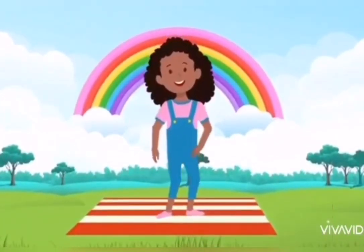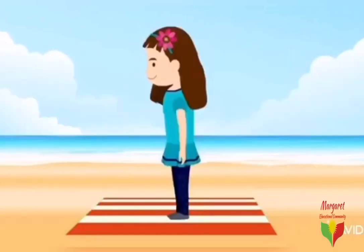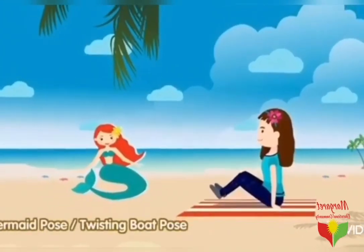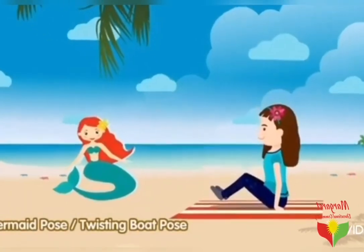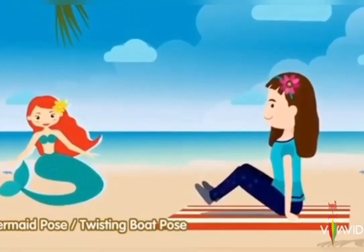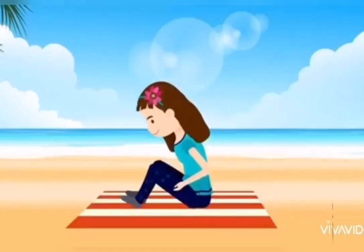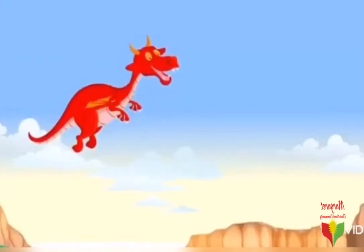Go. Reach up and fold. There's a mermaid on land, and she's slapping her tail to the left and the right. She is free. She looks at the sun, she sees someone, so she dives back in the water underneath.